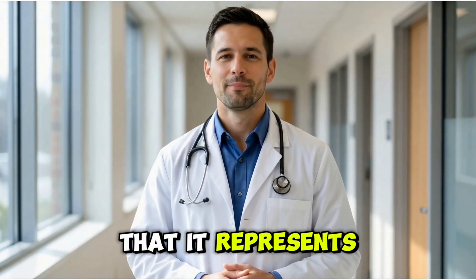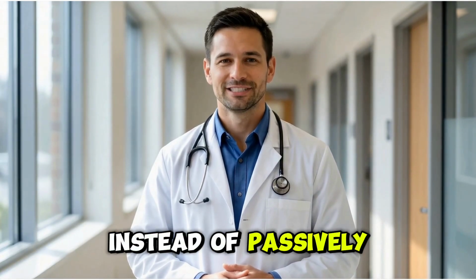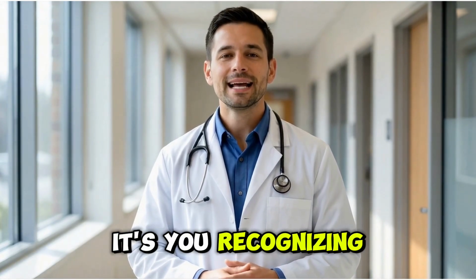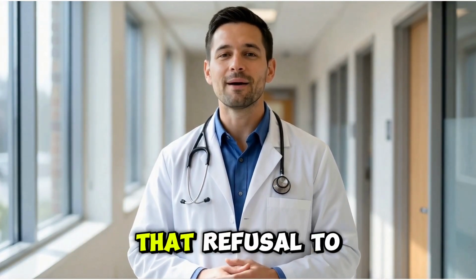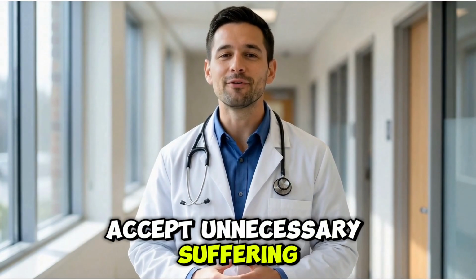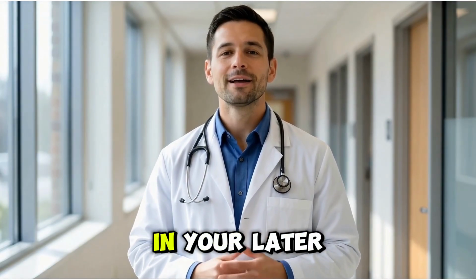But more than that, it represents a mindset shift. It's you taking control of your health instead of passively accepting decline. It's you recognizing that you have agency, that you can make choices that matter. And that mindset, that refusal to accept unnecessary suffering, that's what will transform not just your eye health, but your overall quality of life in your later years.